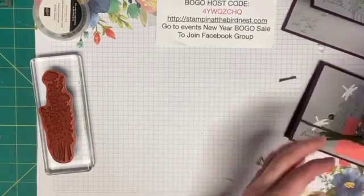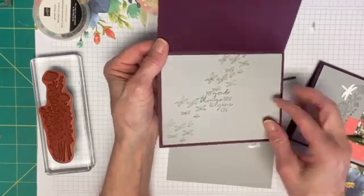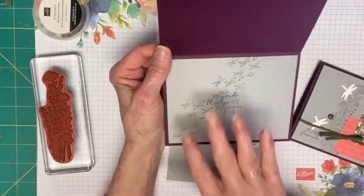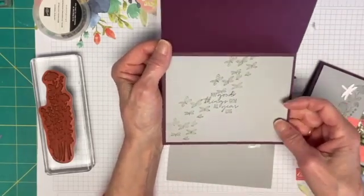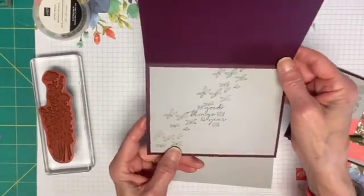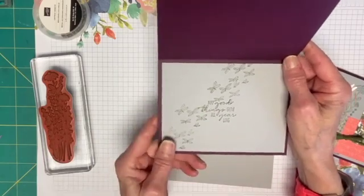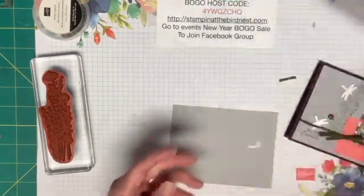Now, you also need, let's see what I did here. I went a little crazy with the dragonflies, so I'm not going to do quite that many so that the little sentiment will show up. And it says, may good things grow all year long. That would be a good birthday card.